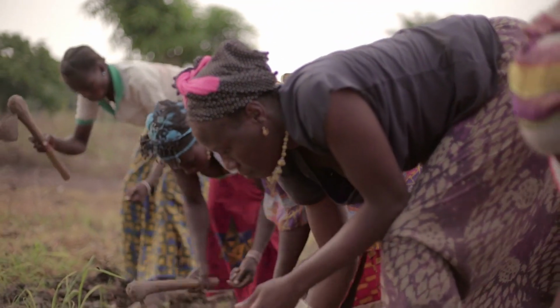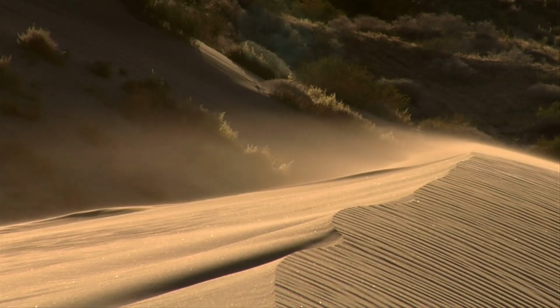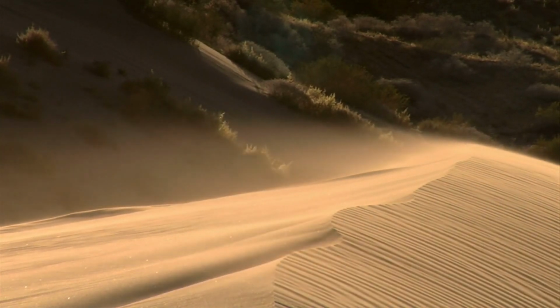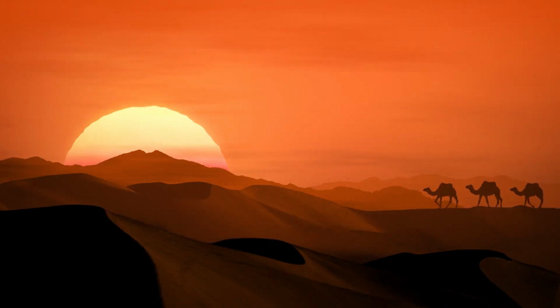Because seriously, seed bombing? So next time you complain about planting a single tree in your backyard, remember, Africa's building a wall, a green one, and it's glorious.